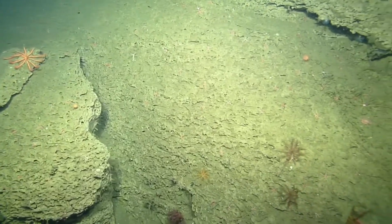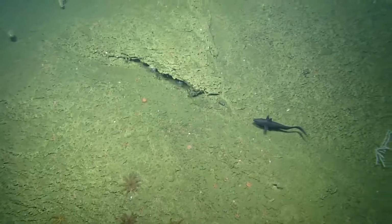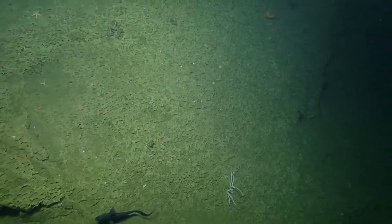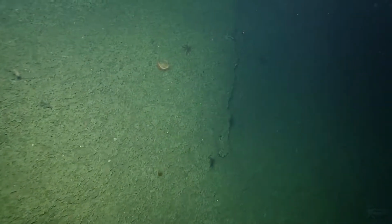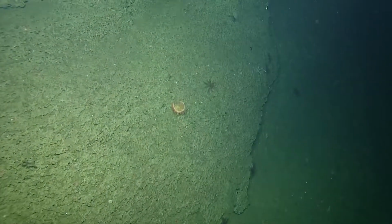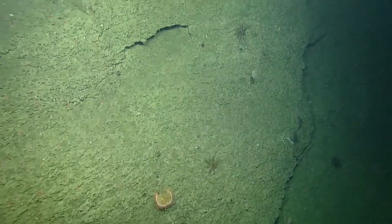But as you can hear, there's lots of different scientists on the EV Nautilus. We have an exploration corps of 31 scientists that make this all happen, and 17 crew that are helping with actually navigating the vessel, everything from cooking and keeping the ship in top shape.